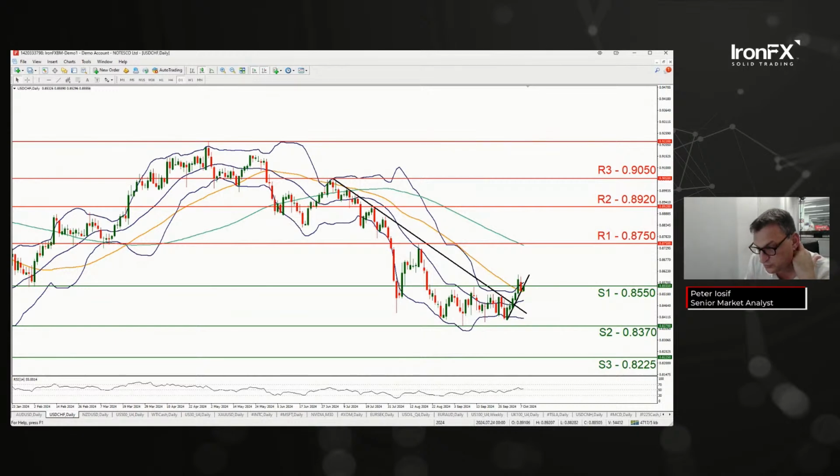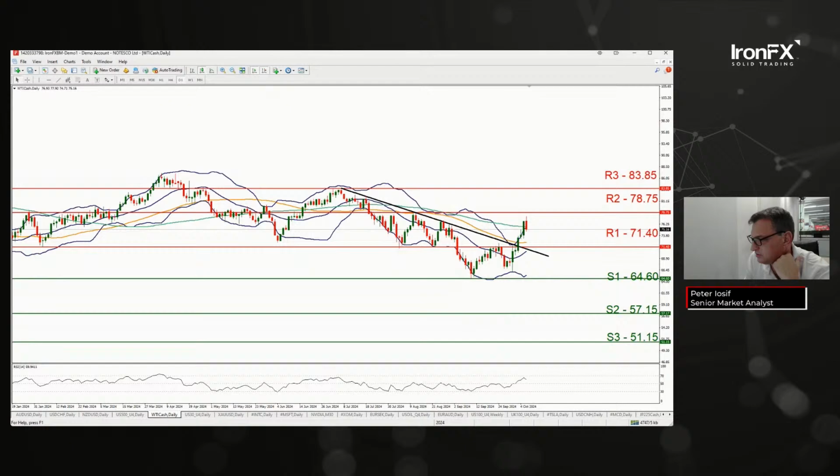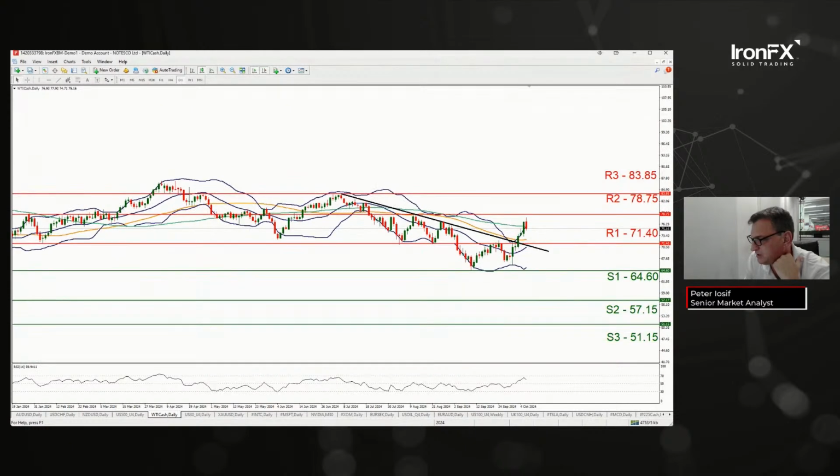Okay, let's move now to US stock markets. You know what? Before we move to US stock markets, I would like to have a look at commodities and particularly oil. Now, the situation in the Middle East is very fragile. However, look at this. There is a steep correction lower of oil prices, despite being above the 71 threshold.